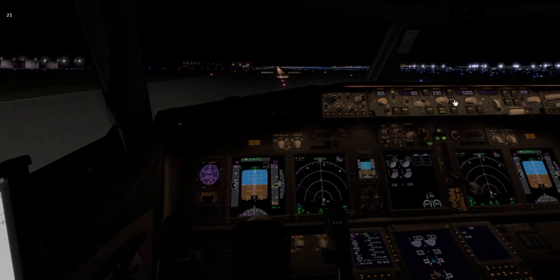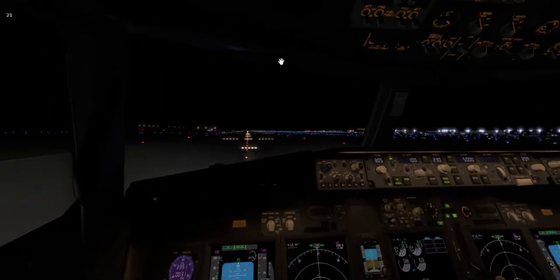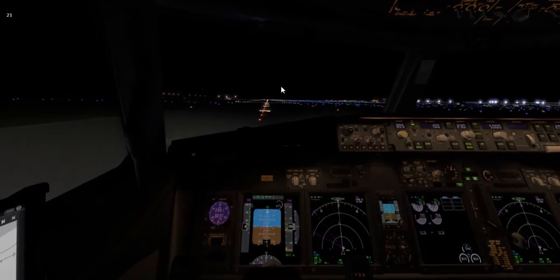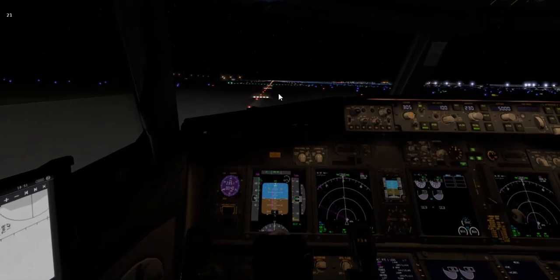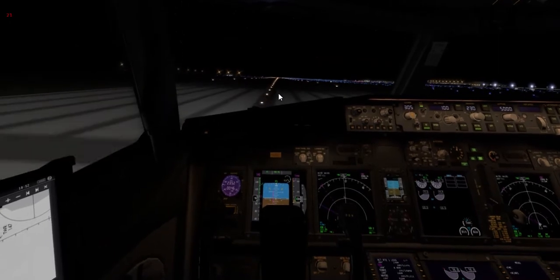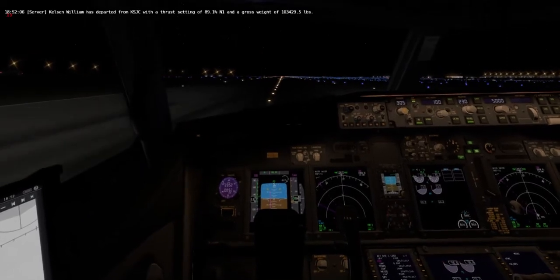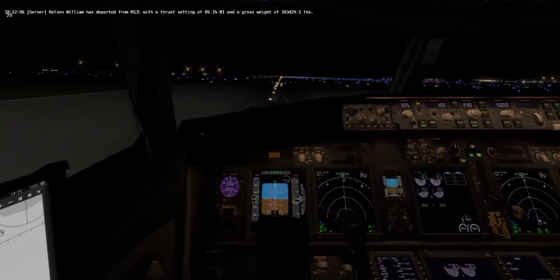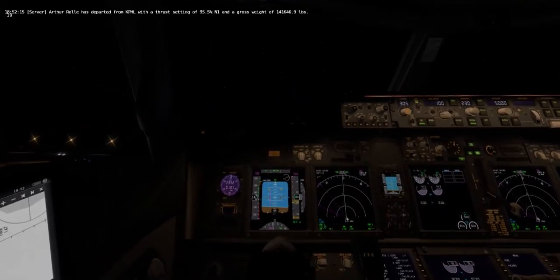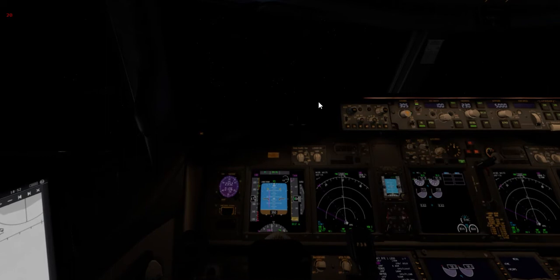FedEx 743 heavy, contact New York Approach 135.9. 135.9, FedEx 743 heavy, have a good night. Contact 25 miles north of Cade, maintain 50,360. Positive rate. 400.